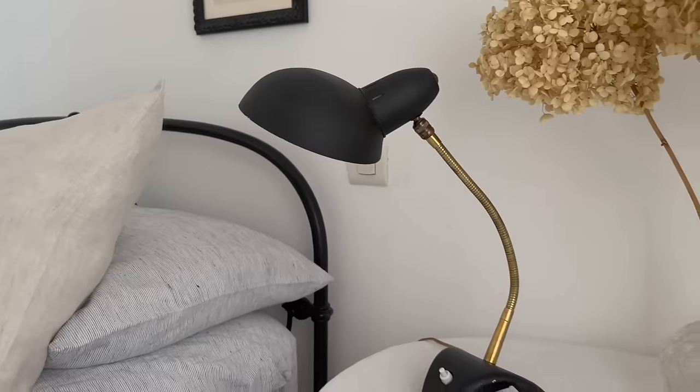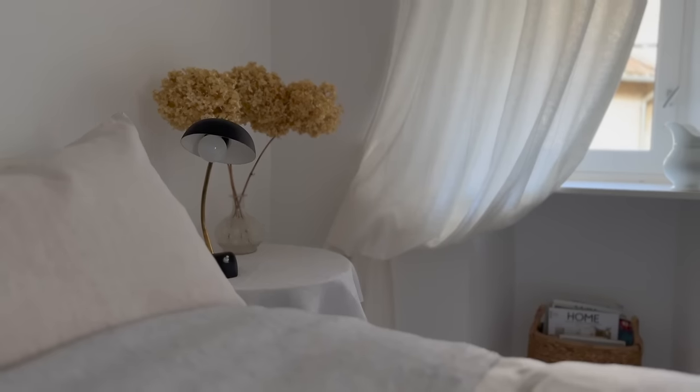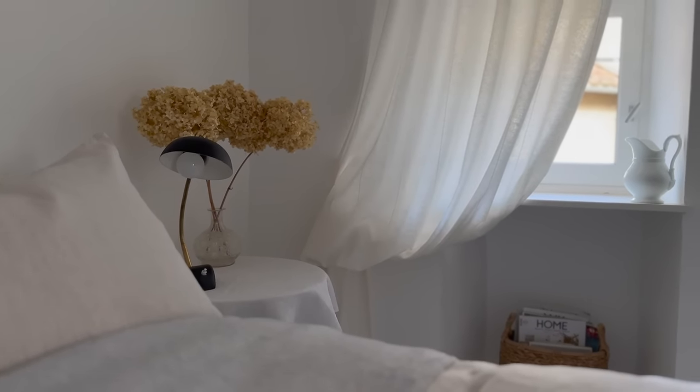Yeah, Peter's on this one. Don't be afraid to have some blank walls in a space.